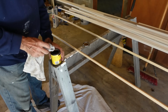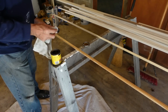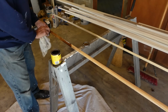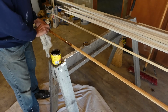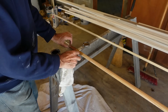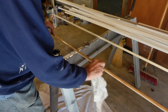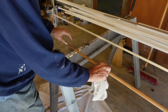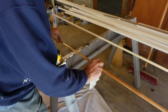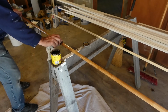So all the baseboard and quarter round in the house is painted white, and we started to put the white quarter round around the kitchen island, and we realized that the island and the floor are both wood stain, so the white didn't really work. So we had to go get some more quarter round and I'm staining it now so it looks better on the island.